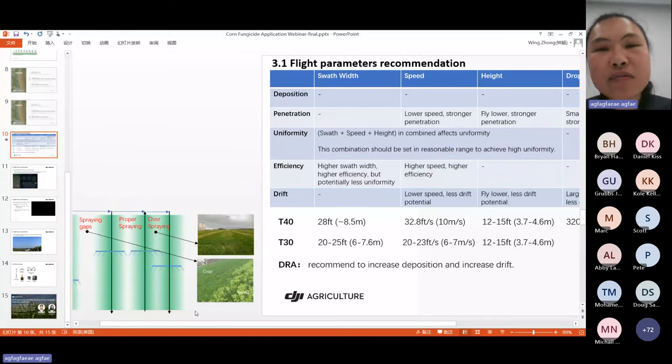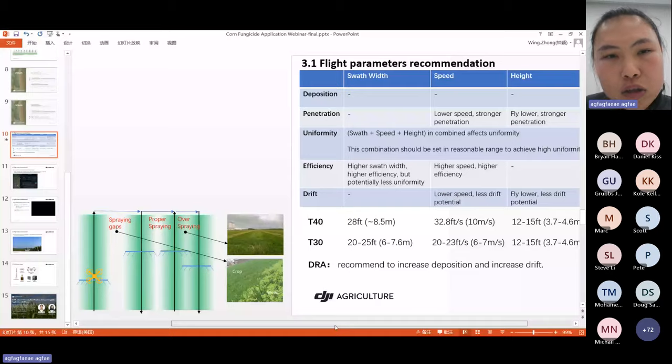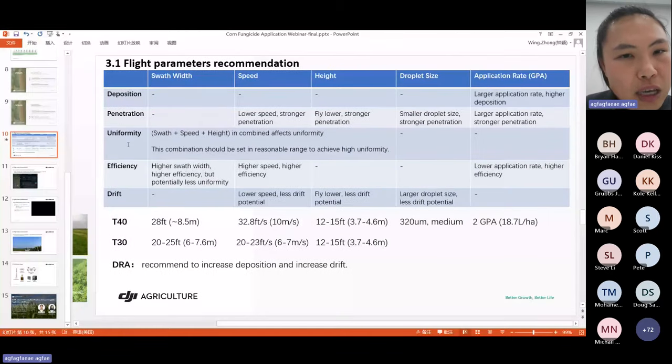So as I mentioned, herbicide is very sensitive to uniformity. If we set the spraying width too narrow, we would have an overspraying issue, and we'd see some crops being harmed in the overlapping area. On the other side, if we set the swath width too wide, we have spraying gaps between the flight paths. The result would be that the weeds in between are not killed after the spraying. So a proper swath width is very important to ensure uniformity, and that's very important for chemicals like herbicide.